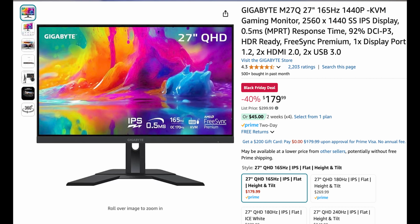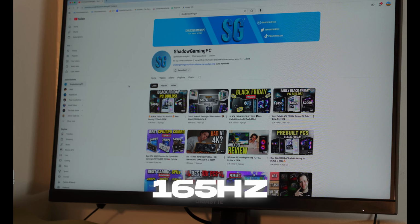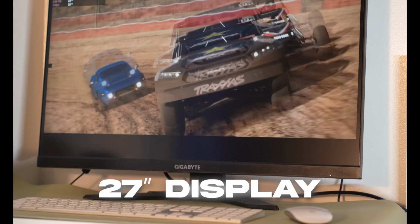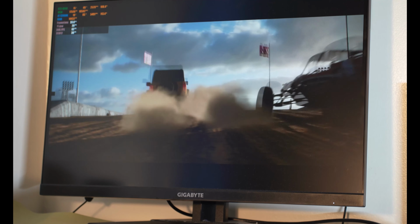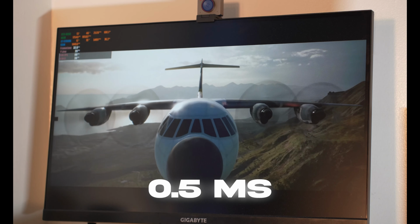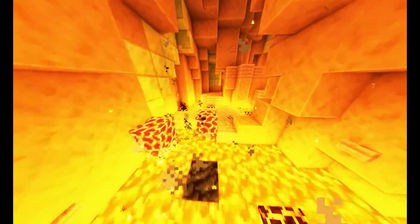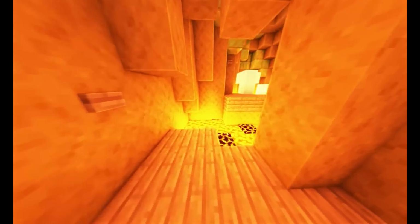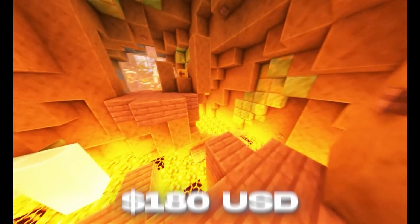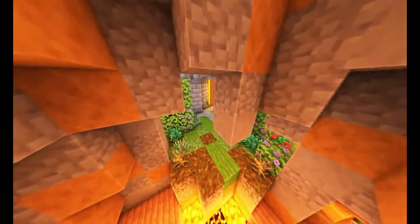The reason why this monitor is so good for the price is because it's a 1440p 165Hz monitor that has a 27-inch display, so it's ideal for a 2K monitor. Then you have a 0.5 milliseconds of response time. This monitor is very fast, and I gotta say that the colors are very accurate, and the reason why is because it has an IPS panel. So really good panel, really good quality actually, and $180 is a very cheap price for a 1440p 165Hz monitor.